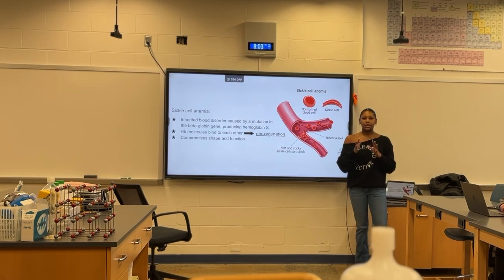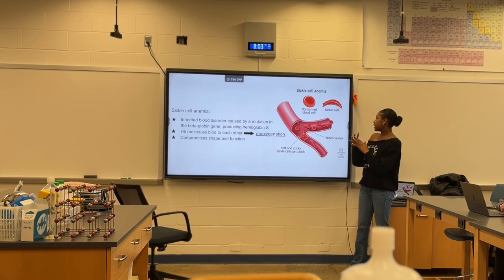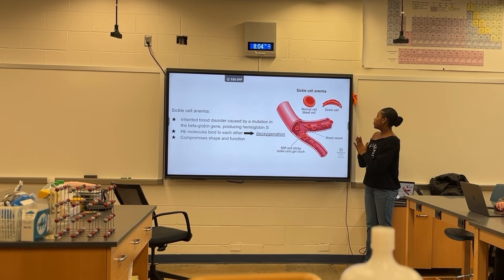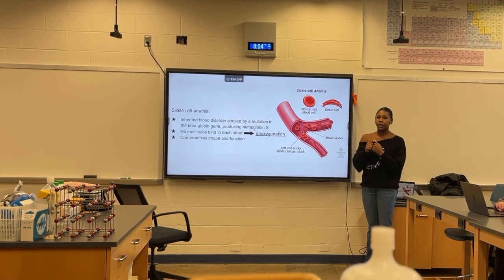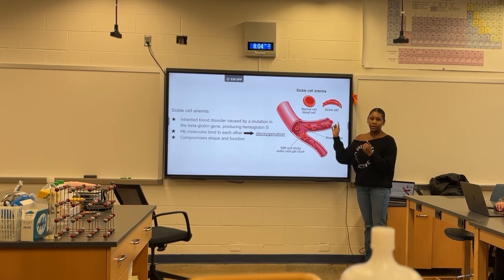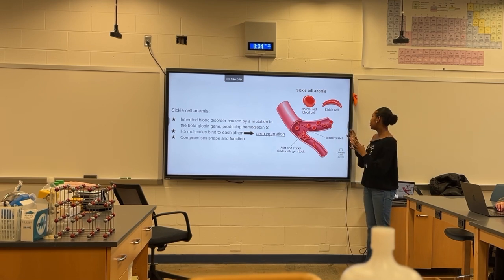So what is sickle cell anemia? Usually our red blood cells look like a coin, they're circular, but when there's a mutation in the hemoglobin beta gene, this is what the sickle cell red blood cell looks like. It's almost like a crescent moon shape.